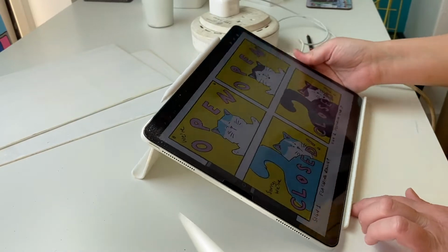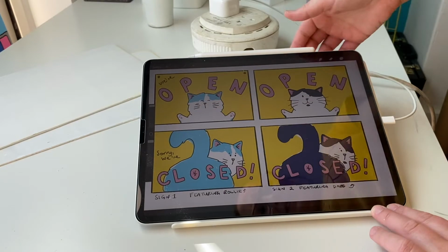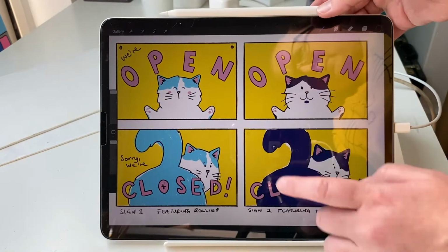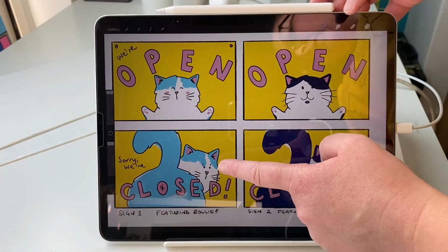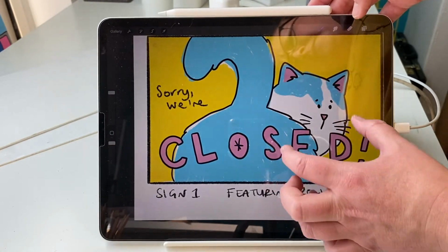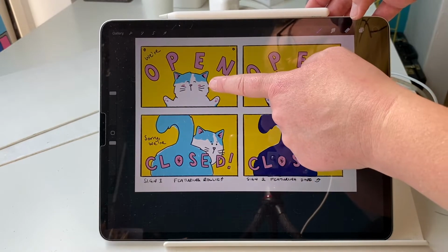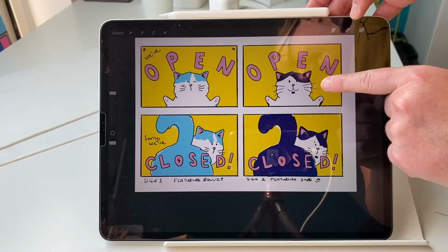So these are the designs that have been approved. Can you see them? One side says open, the other one says closed, with the bum hole being the O. They'll be a tiny bit neater. One's featuring Rolly and one is featuring Dave.